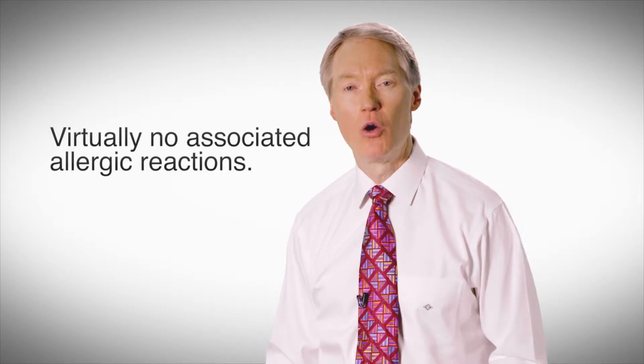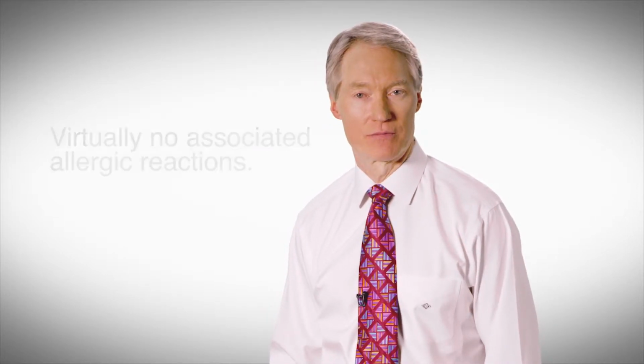If you think of skin as pineapple jello, the chunks of pineapple represent the collagen, and the jello represents the hyaluronic acid. In the past, doctors would inject collagen, but abandoned it when longer-lasting hyaluronic acid fillers such as Juvederm and Restylane were introduced that have virtually no associated allergic reactions.